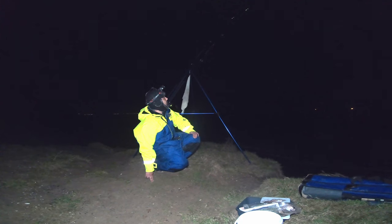Sky's all cleared up. Seen a few satellites moving around in the sky. There's one there now I can see. Seen a couple of shooting, well, three shooting stars. It's amazing what you can see on the beach. There's no light pollution from cities, so you can see a lot. And the stars look absolutely amazing.